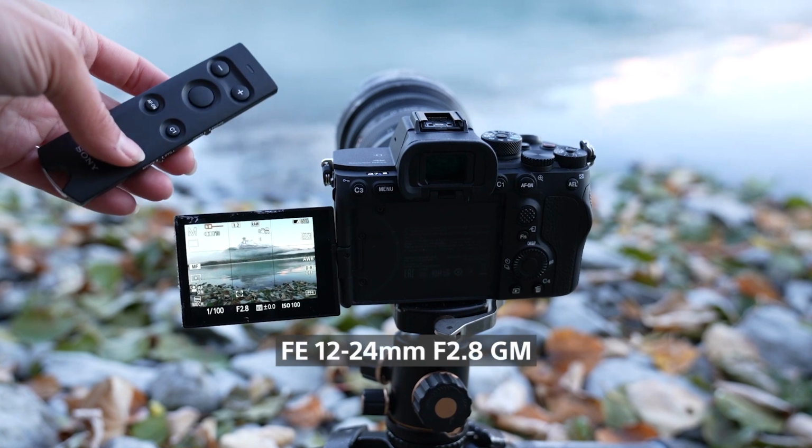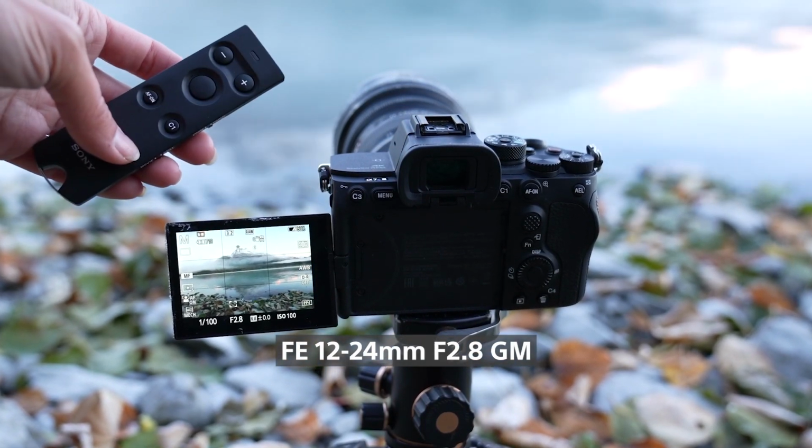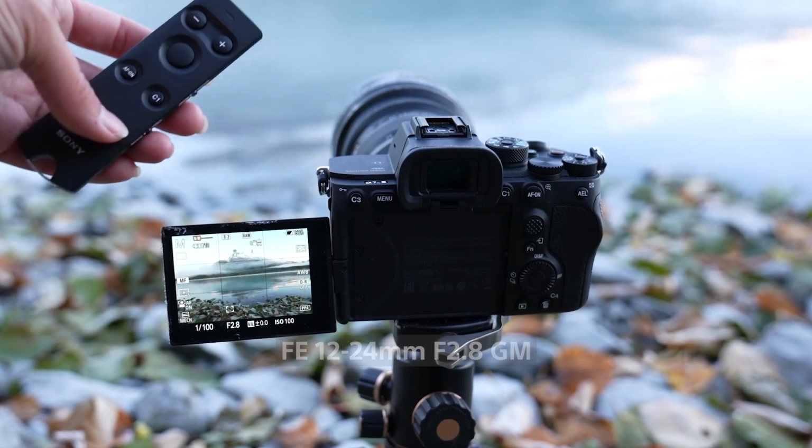I have lots of fun lenses. The one that I use the most is the 12 to 24 GM f2.8. I live in an area where I have mountains, and the mountains are big subjects. And as you know, with a wide angle lens, you can get more in your frame. That's just one of the fun things about a wide angle lens.